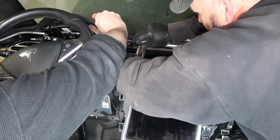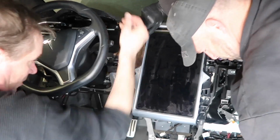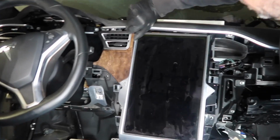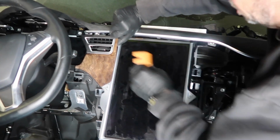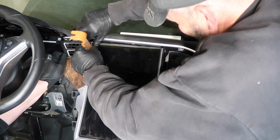You take it out with the MCU. Right here. Let's work this edge. Where's that orange tool? Hey, but don't scratch this part. Don't scratch that part. No. Which part should you scratch? I'm just kidding.